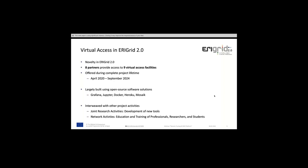And also a nice side effect which we see is that most of the virtual access facilities are built using open source software solutions. So it's not that these facilities provide you access to some closed source MATLAB or closed source simulation tools, which you cannot install yourself or where you possibly need a license to actually use them. Pretty much everything we do in these virtual access facilities is based on open source tools.